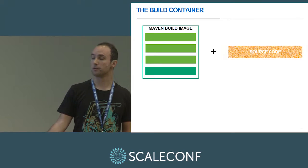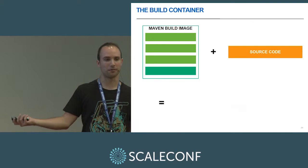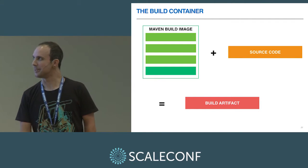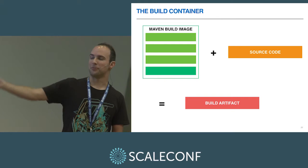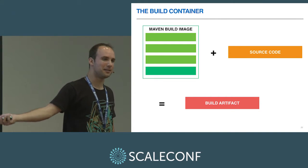So if you remember the picture of the container, if we take this build image and we add our source code, what's the output going to be? Our build artifact. You can check my math on this, by the way. Heard you guys complaining about that yesterday. So if we add the source code into our build image and we execute some command, we'll get our build artifact, right? Something we want.